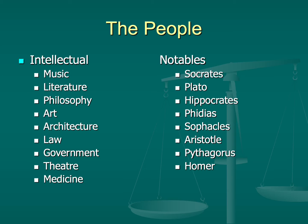Still, the Greeks reached the height of accomplishment in many areas, such as philosophy, ethics, politics, and fine arts. And this happened because the Greeks were a particularly proud group of people. They were convinced that they were the superior warriors, the superior philosophers and artists and mathematicians and writers. And you can see on this screen a lot of those notable people, many of whom we still study in classrooms today.